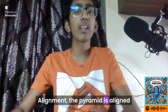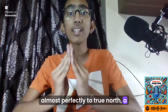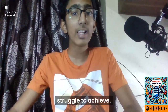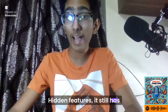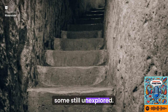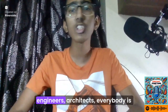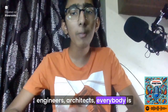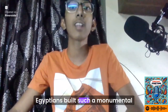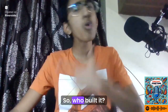Alignment: the pyramid is aligned almost perfectly to true north, a precision that even modern buildings struggle to achieve. Hidden features: it still has secret chambers, tunnels, and shafts, some still unexplored. Even today, scientists, historians, engineers, and architects are struggling to explain how ancient Egyptians built such a monumental structure with primitive tools. So, who built it?